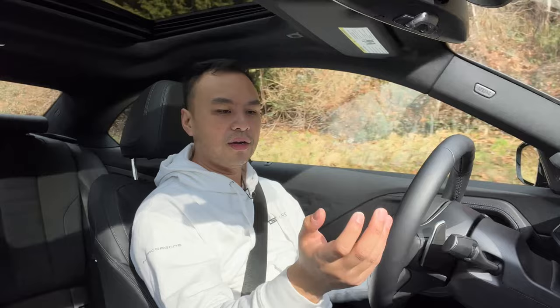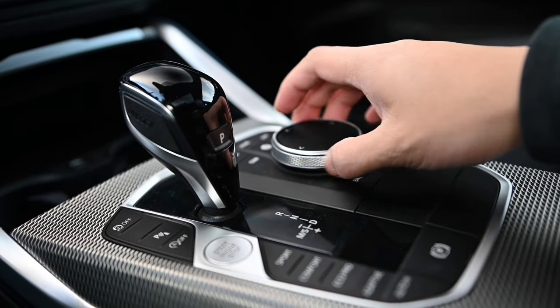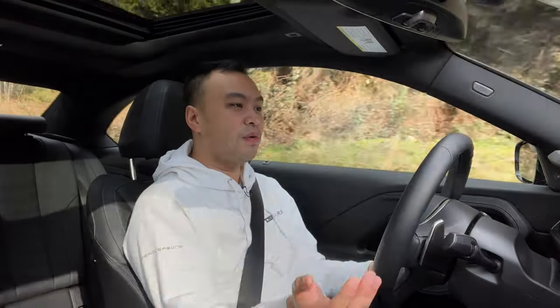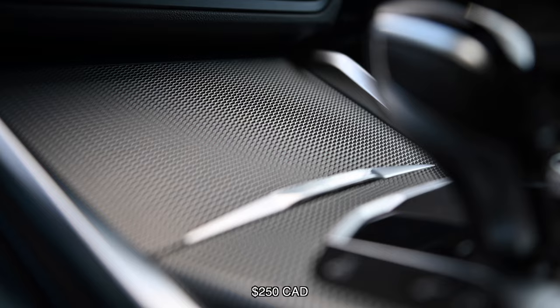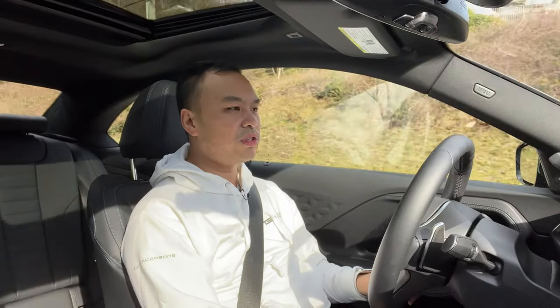And because it's iDrive, you don't have to use the touchscreen. You got the knob down on the center. I mean, this is exactly the same as basically all other BMWs at this stage, but it works. Everything in here works. Dedicated volume knob, you got your presets, and I really like this trim. This trim looks really funky and cool, but I'm pretty sure that's also an optional extra.